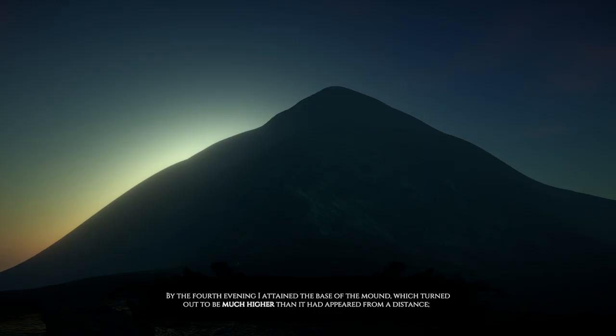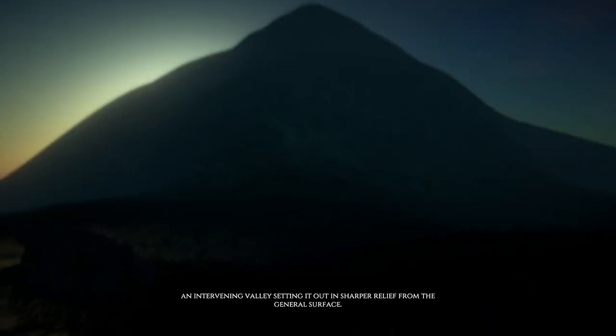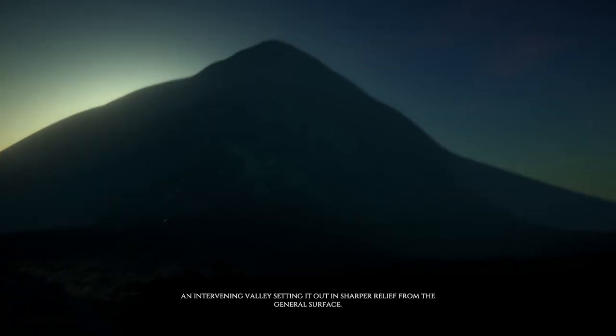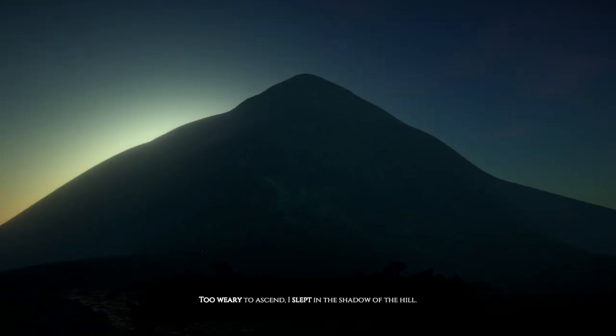By the fourth evening, I attained the base of the mound, which turned out to be much higher than it had appeared from a distance. An intervening valley setting it out in sharper relief from the general surface. Too weary to ascend, I slept in the shadow of the hill. Always good when there's Cthulhu around. I know not why my dreams were so wild that night.